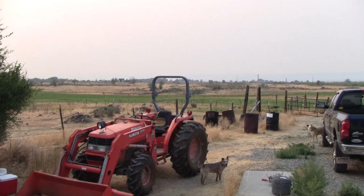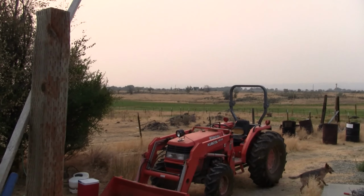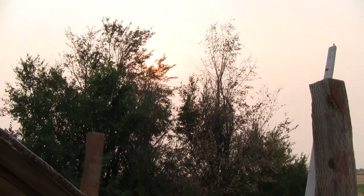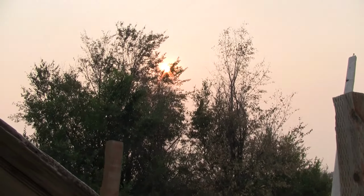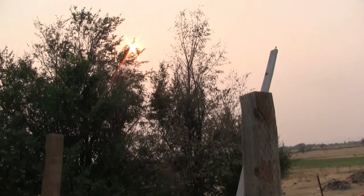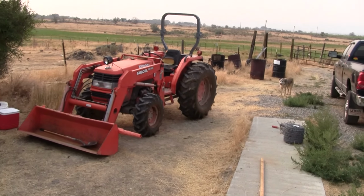2012. Look how gray it is. It's smoke. We've got so many fires around the state in northern Nevada and northern California. You can almost see the sun without having to squint or put sunglasses on.